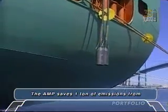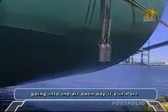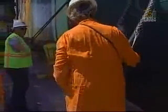kV. So the AMP is basically powering the whole ship when it's in port. That is correct. Yeah. All right, guys, let's pull the cables over. So you guys there are getting these cables together, still checking a little voltage as they do for every AMP hookup, which is a safety issue.